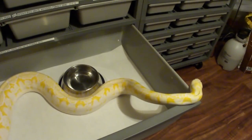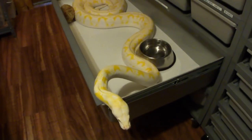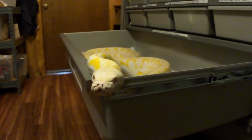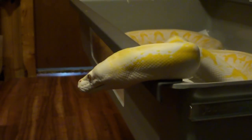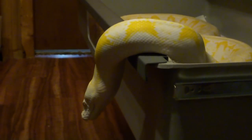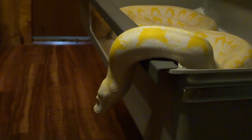Reticulated pythons are the largest snakes in the world, and just the regular reticulated pythons can get up to be like 300 pounds. It's pretty incredible. This girl is partially dwarf, so she's 50% dwarf, so she won't get quite that big. I'm not sure exactly how big she'll get, and a lot of it depends on how much you feed her.